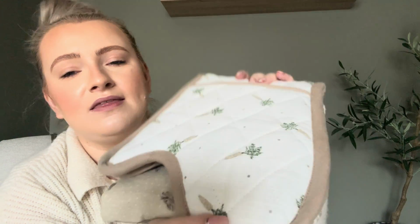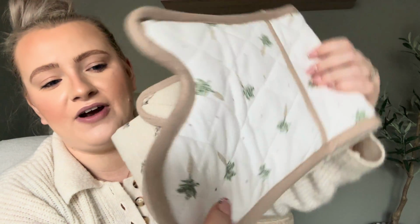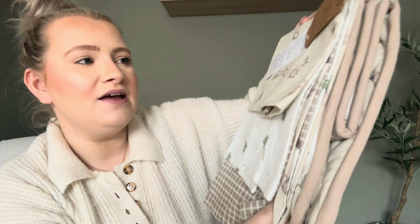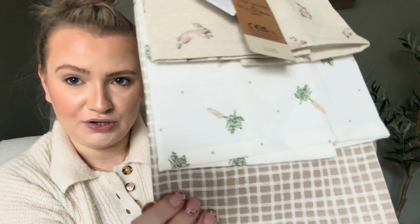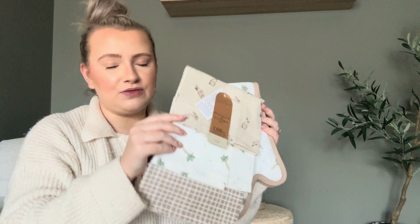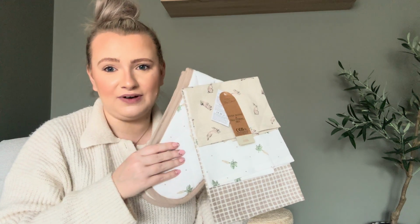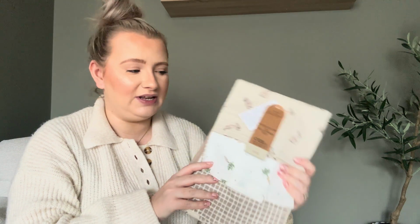And then it comes with the oven gloves as well, so you've got the carrot design on this side, which is my favourite, and then you have the bunny design on the reverse, so you can have it either way, styled for spring. So again, I just think these are such a beautiful, subtle touch to add into your home for Easter and spring. And this set, so it comes with the 3 tea towels and the oven glove, is £10, which again I think is really good value to get all 3 things for £10. I just think that's really good.